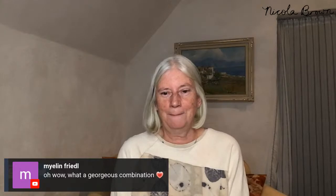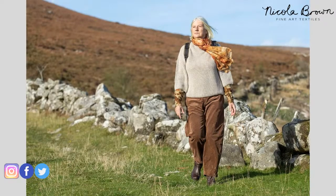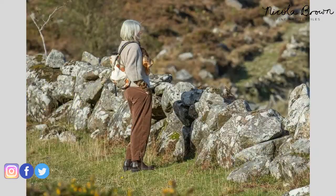Okay, so Milan is saying, what a gorgeous combination. I am guessing that you were talking possibly about this outfit here, maybe, which is just upcycling at its best with some new pieces. But yeah, upcycling is the business. Okay. And so, wow, we have more questions about the dirty pot.